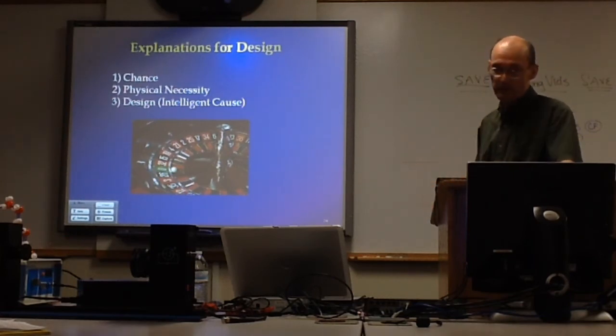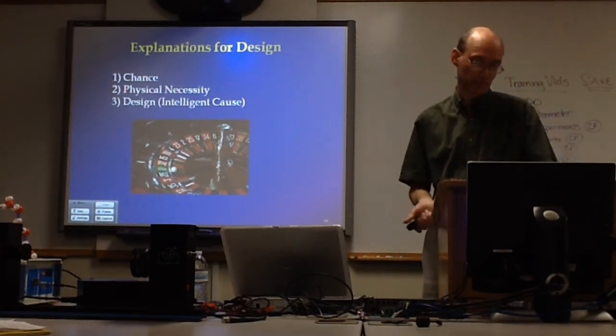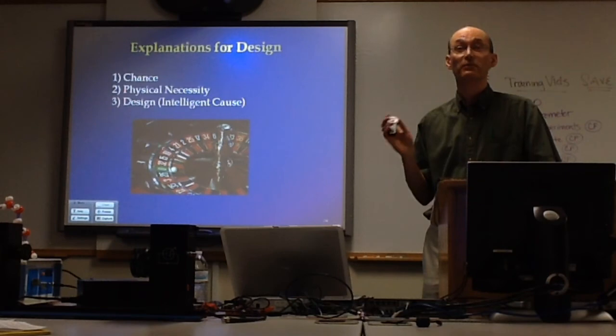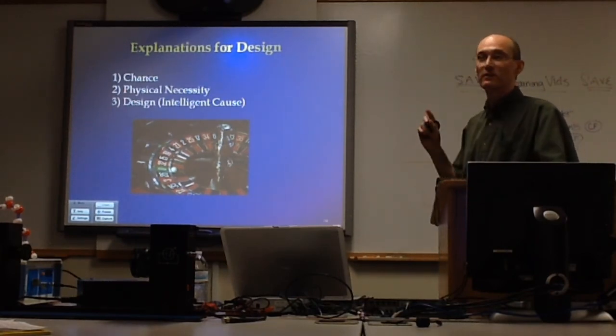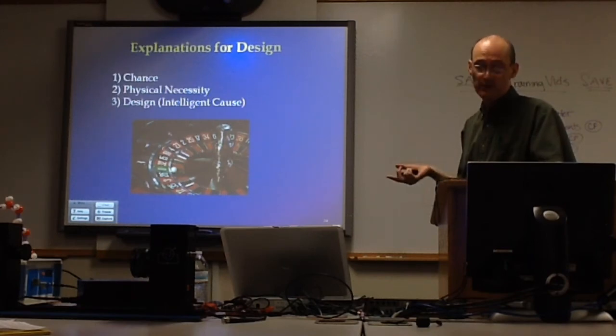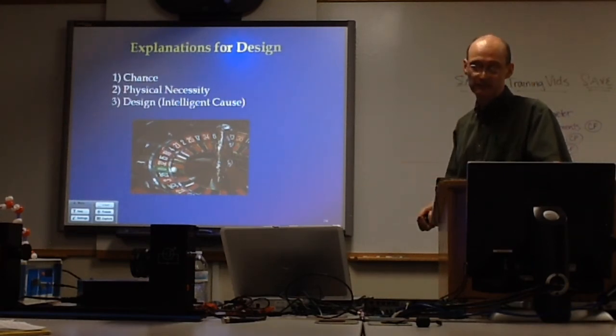Physical necessity is the other one. That means it has to be that way. There are physical laws that will explain it. Here's an example. Roulette wheel. If the marble falls on the same number, the same color, every single time, green 16, do it again, green 16, do it again, green 16, well, maybe it's not chance anymore.